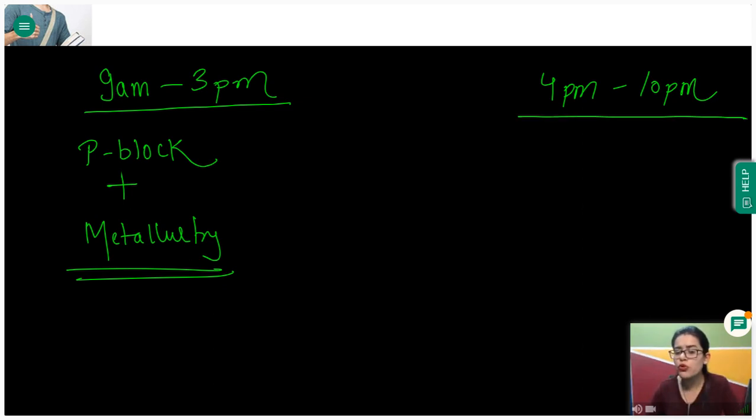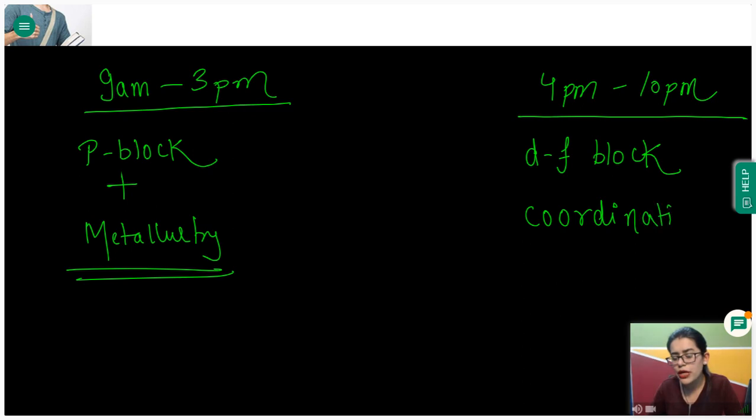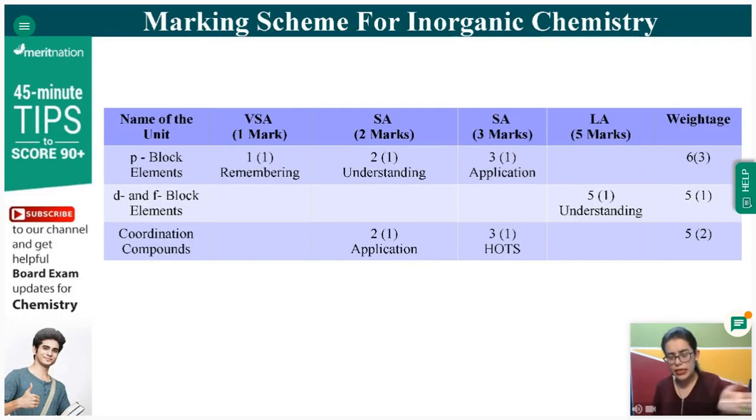And 4 p.m. to 10 p.m., what you have to do? You have to do the d and f block, and you have to do the coordination compounds. Okay, so in the table that is given above, we have not given the weightage of metallurgy; that is coming up in the other slides.